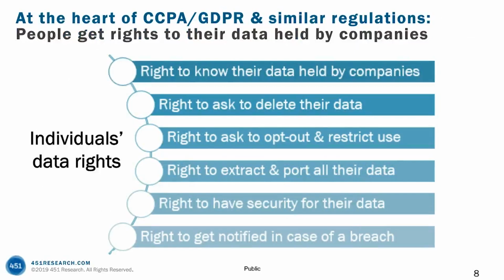But at the heart of these privacy regulations, whether it be CCPA or GDPR or the Brazilian law that's now out there, it's about rights to data held by companies for the individual. So oftentimes this is encapsulated in the phrase the right to know and the right to say no. So the right to know about what is being done with your data, what data is being held, and the right to say no to that data being either processed or sold to third parties or further manipulated. So these are some of the core rights here.